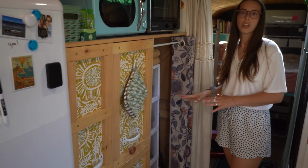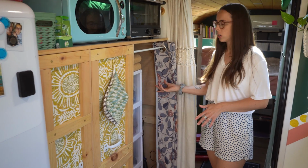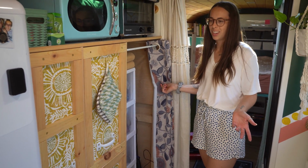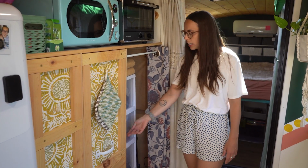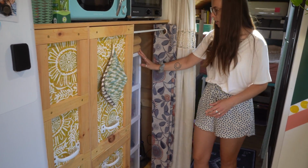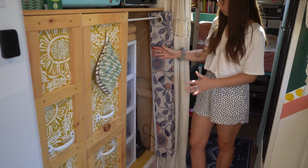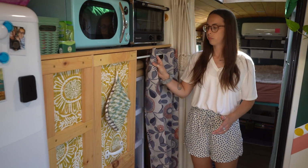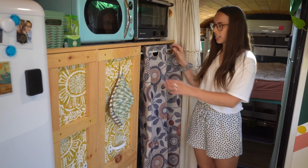We used to have a washer in here, a small portable washer. We just found ourselves not using it ever, and it uses a lot of water. Mine and Luke's clothing, or part of it, is stored here. We have our vacuum, our keyboard. We're hoping to make that a little bit nicer at some point. Yeah, it does what it needs to do.